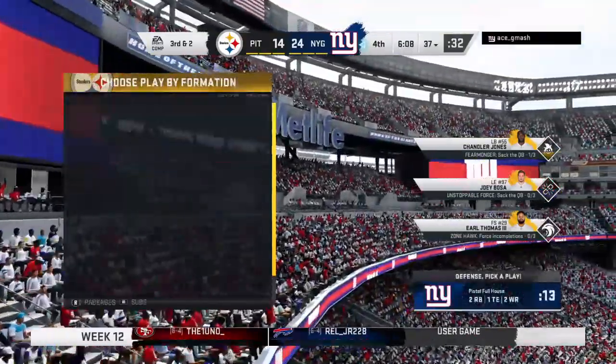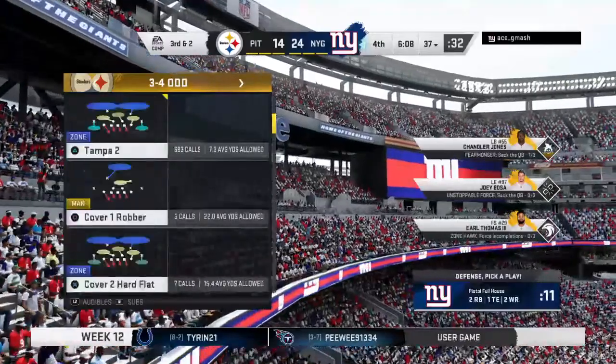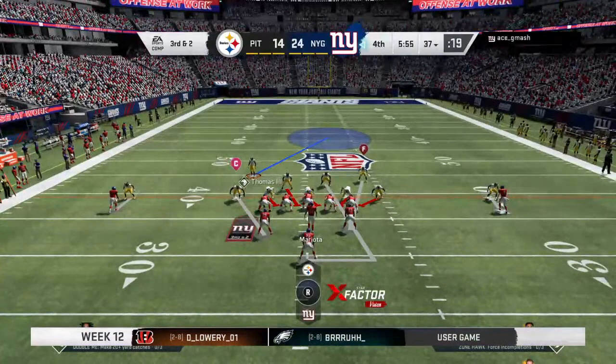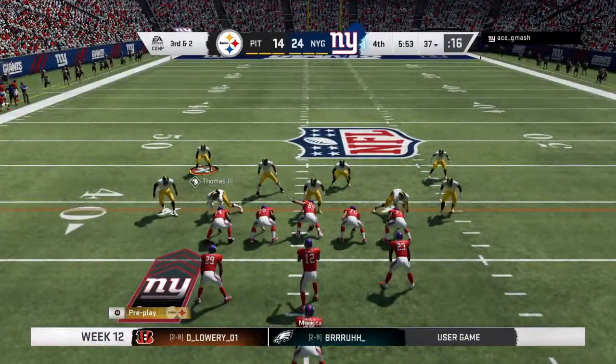They just want to keep falling forward, and they want to put the onus on the big fellas up front in order to bring this one home. The Giants on 3rd down, just 1 for 5 to this point. Here it's 3rd and 2.